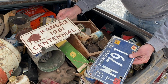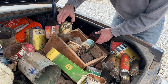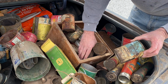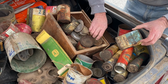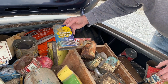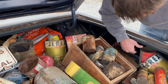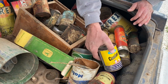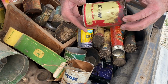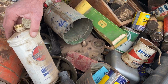Some old Kansas license plates. But there's a Quaker State grease can. Phillips grease can. Delco grease can. Skelly grease can. Another Skelly. International Parts brake fluid, Zerex antifreeze, another Zerex, K-Site cooler, another grease can, water pump grease, just kind of a basic generic type can, Rough Mobile, there's a plastic Derby outboard.